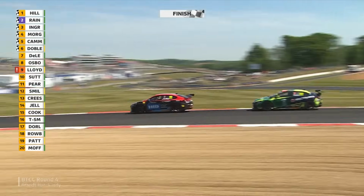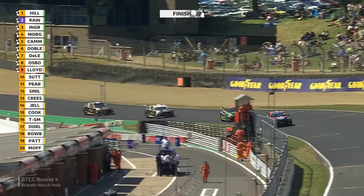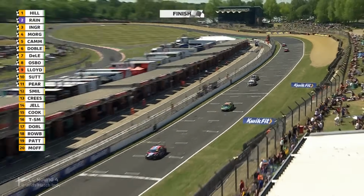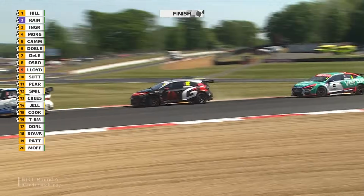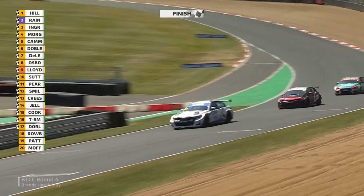Then you've got the battle between Chris Smiley and Michael Crease that's going on at the moment for 12th place. Across the line for 6th was Mikey Doble. 7th on corrected time, Daryl De Leon. 8th, Sam Osborne, down to 9th, Dan Lloyd. Ash Sutton 10th, Ronan Pearson 11th, Chris Smiley 12th, from Crease, Jelly and Cook to round out the point scorers.